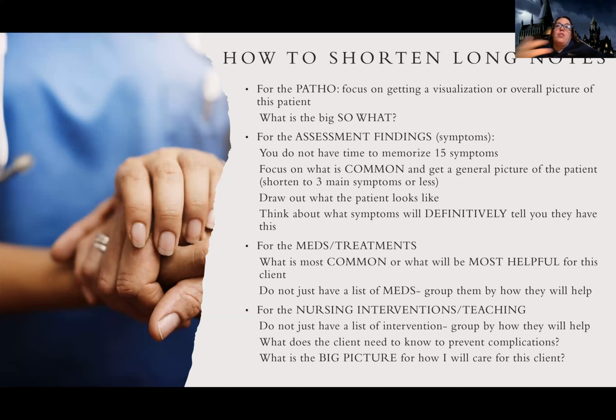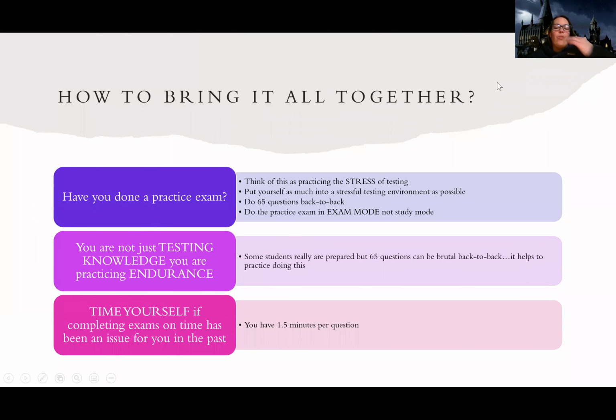Am I trying to treat symptoms? Am I trying to manage some major problem? Am I trying to monitor something or actively treat it? What's the overall thing I'm doing? For example, for diabetes, I want to keep their blood sugar stable. I want to make sure that they don't have complications. I want them to avoid highs and lows, things like that. That's just one example. So how do I bring it all together?